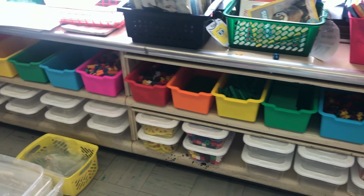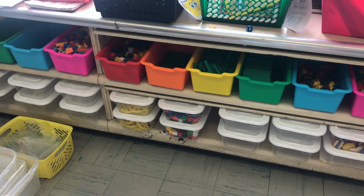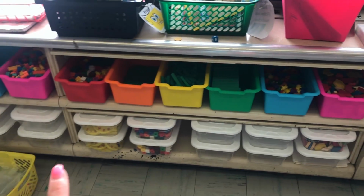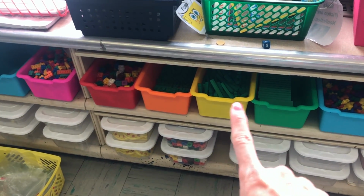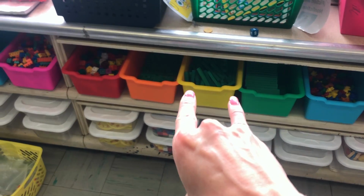Functional, cute. I put the clocks in their own little underneath caddy areas. We won't use those as frequently, so I didn't feel like I needed to sacrifice one of the things that are up here for the clocks. And then ideally the extra Unifix cubes will be under there once I have used one of these for my place value kits. Actually, I'll use both of those to store all the kits because it will take two.